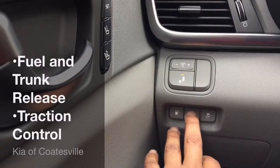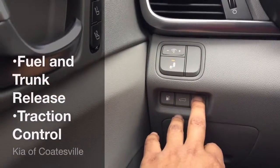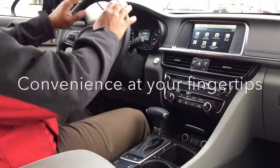You're going to come back down here. You have your fuel release, your trunk release. This is for your traction control here. We're going to come to the steering wheel.